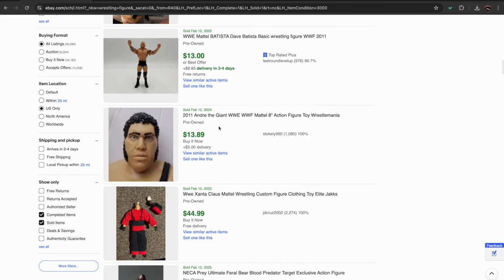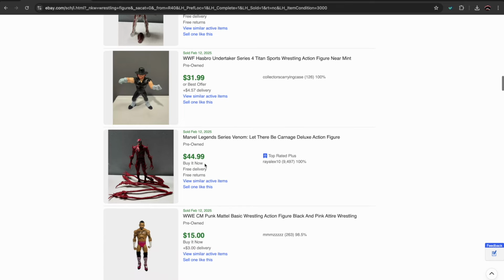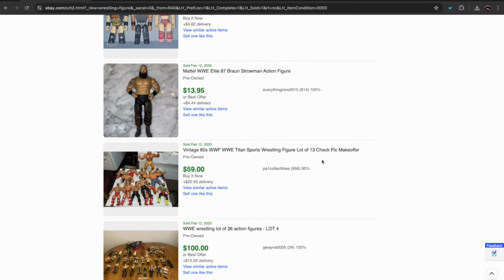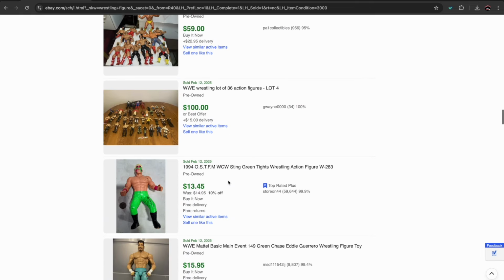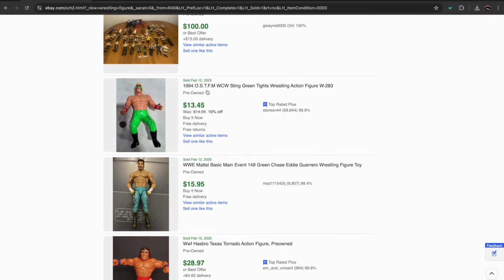If you go back and you find some of the old ones, here's a 14-year-old Andre the Giant that sold for $18, almost $19. But if you find some of the old ones, like I'm talking 80s, 90s, here's a set of vintage 80s, 13 of them that sold for $80, almost $82, right? Here's another one, lot of 36. They got 115. Here's a 1994 Sting in green tights. That's pretty old. That's what, 31 years old?